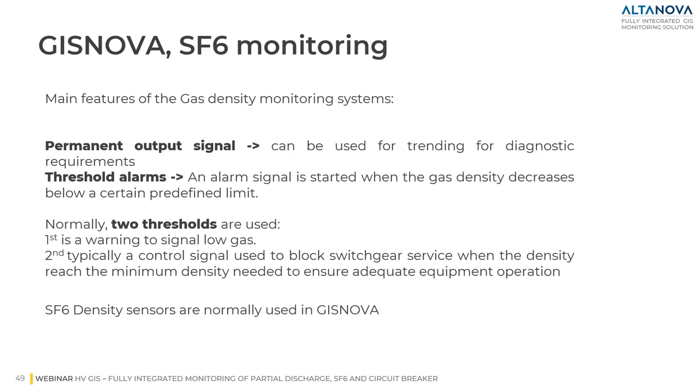The main feature of the gas density monitoring system is to provide a permanent output signal that can be used for trending, for example for diagnostic requirements, and for threshold alarms. We have two types of thresholds. First is a warning threshold to inform that the gas has reached a low level of density. The second is typically a control signal used to block the switchgear when the density reaches the minimum density needed to ensure the right equipment operation.